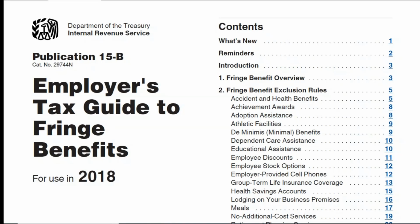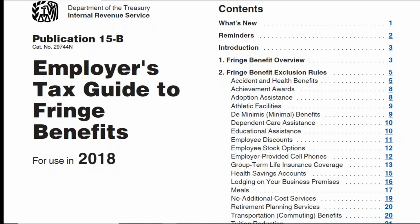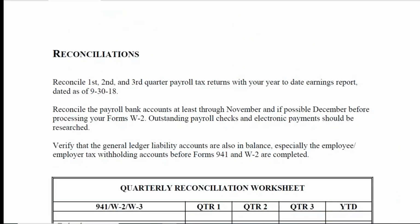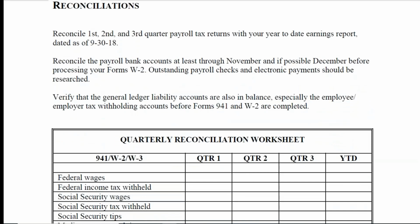Okay, you also want to look in the publication regarding the changes for meals and some transportation commuting benefits in this section as well. The next couple pages, page 12 and 13, are just a reminder to do payroll tax reconciliation forms.